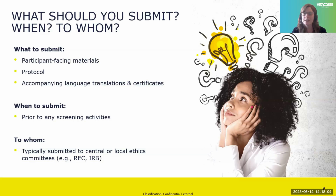And then to whom, it really depends on where exactly your study falls. So for example, if you've got a multi-country study, this might vary slightly. So you might be submitting to a central or local ethics committee. It might be an IRB, as Sam was talking about. It might be that it's just in the UK and maybe you're using NHS sites, for example. Then you would go through a research ethics committee.